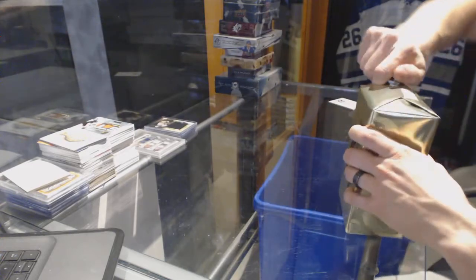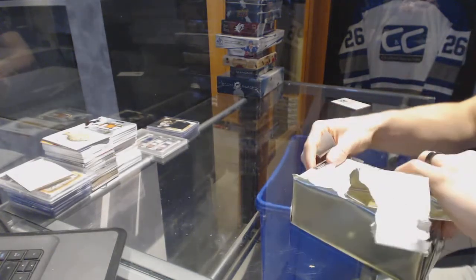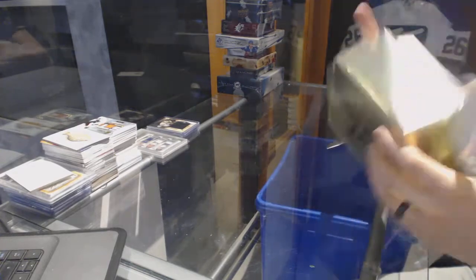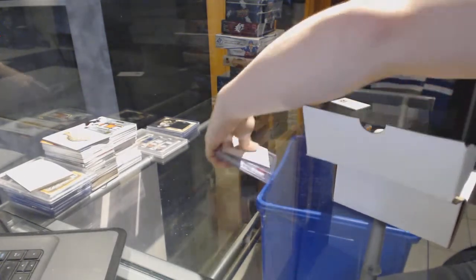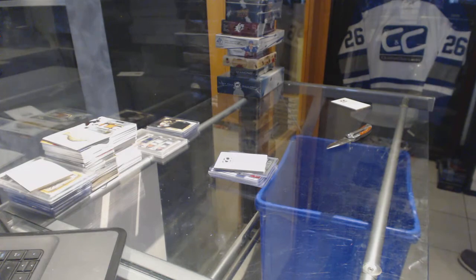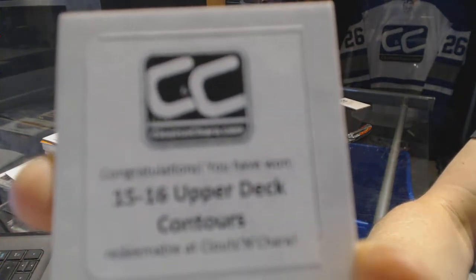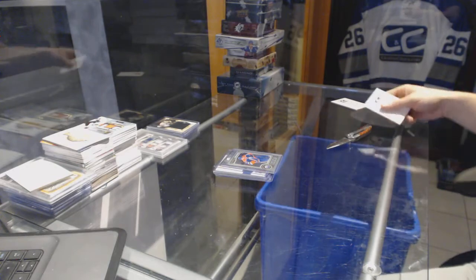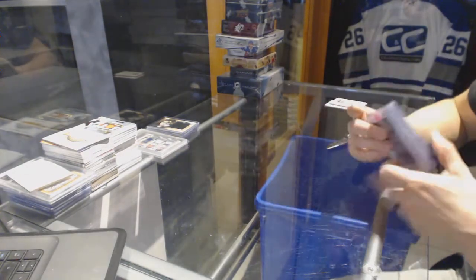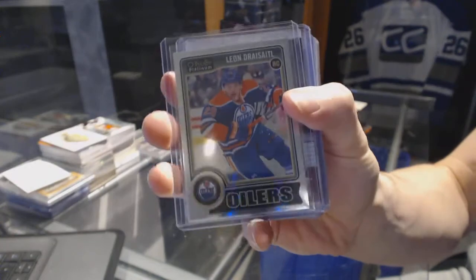Now for gold box number two. Bonus box is 15-16 Upper Deck Contours. I think the last time we got a Contours box out of a gold box, it ended up being the McDavid patch auto out of 35. Hopefully lightning strikes twice. Alright, we've got a 14-15 OPG Platinum Rookie for the Edmonton Oilers, Leon Draisaitl.